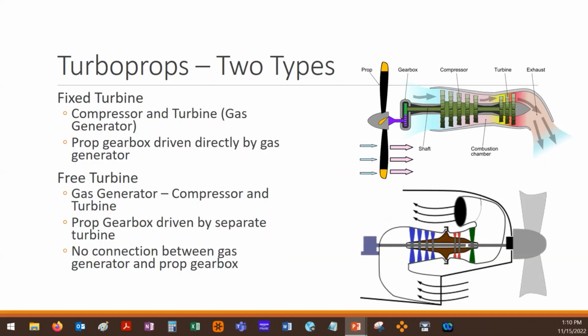There are two main types of turboprop engines, and it has to deal with how power is taken off the engine and transmitted to the propeller. And they're called a fixed turbine and a free turbine system. So in fixed turbine systems, the compressor and the turbine form something called the gas generator. Okay, and both engines, the compressor plus turbine is called the gas generator.